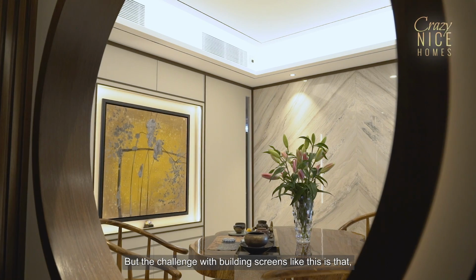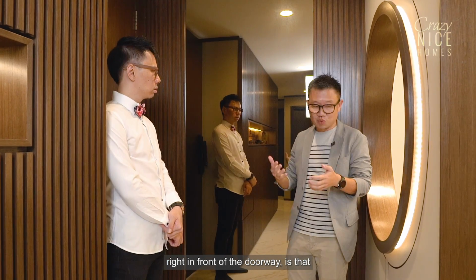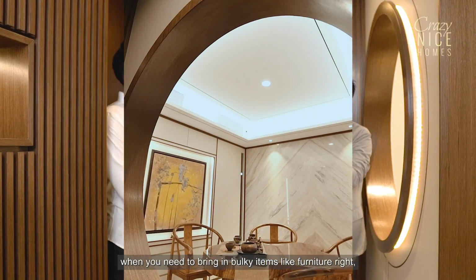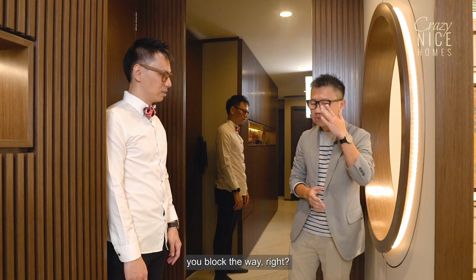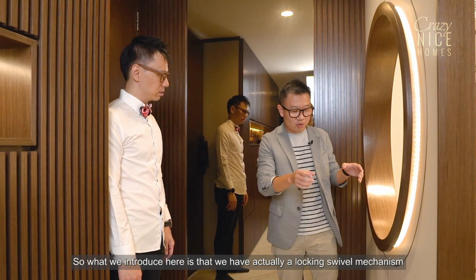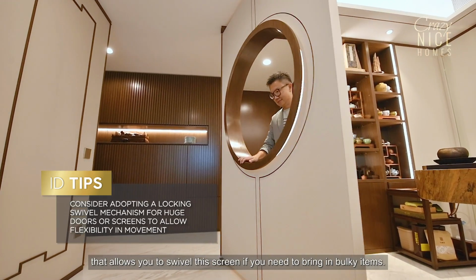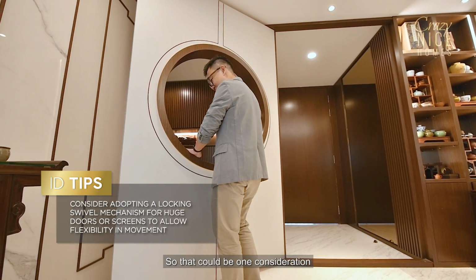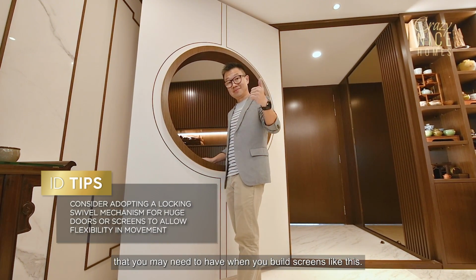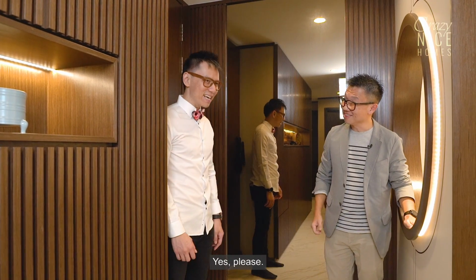But the challenge with building screens like this right in front of the doorway is that when you need to bring in bulky items, furniture, it may be a challenge. It blocks the way. So what we introduce here is a locking swivel mechanism that allows you to swivel this screen if you need to bring in bulky items. So that could be one consideration when you build screens like this. I see. Okay, so let's check out the other areas of the house.